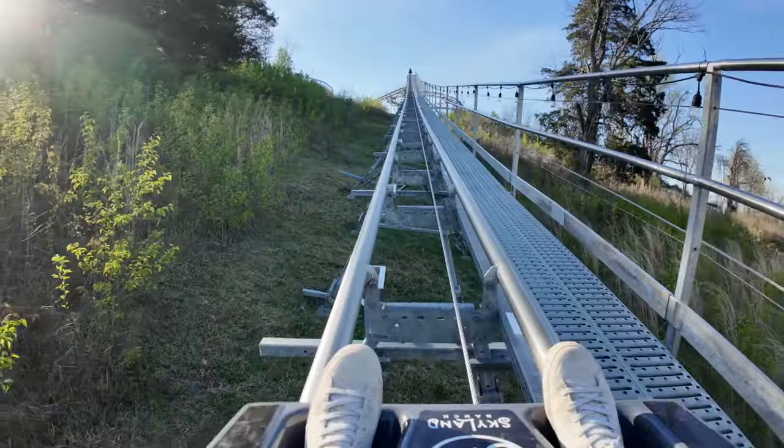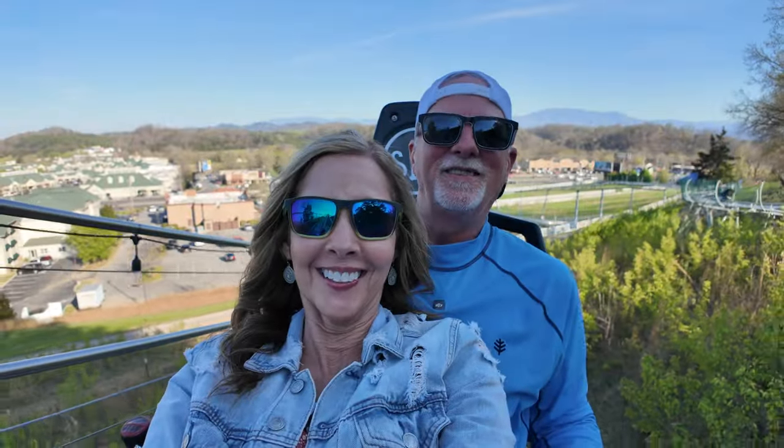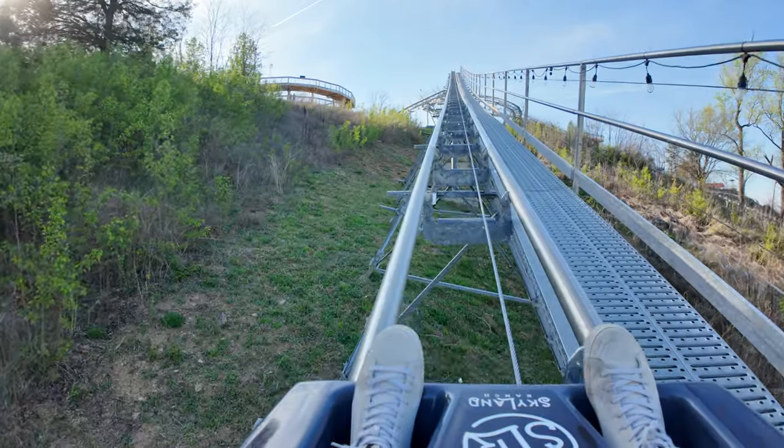Look at that. You guys can't tell on the... Oh, wow. See how far back we're laying. Hope this cable don't break. It's like straight up. All right, we'll be at the top in a second.